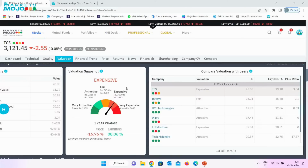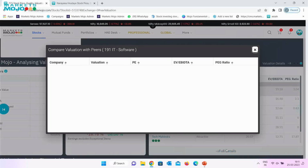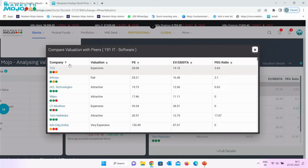Which is why I tell investors, when you look at the value of a stock, when you say it's expensive, you're also looking at its peers at the same time. Okay, if I click on this full details, just to give you a small example, TCS is expensive, the PE ratio is over here, the EV to EBITDA, so on and so forth. Infosys is fair. If you see the PE ratio is slightly lower. Okay, even this is slightly lower over here, which is a good thing. Okay, so here you can see even the PEG ratio is lower.